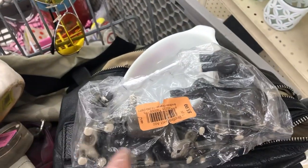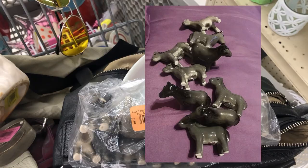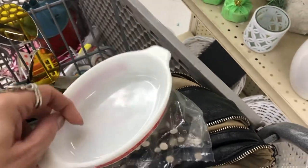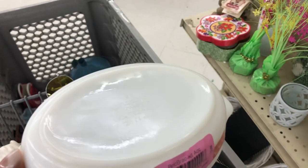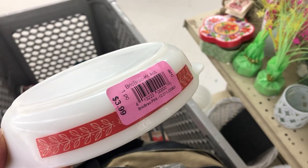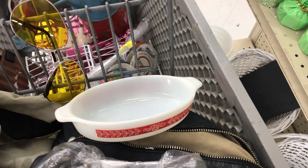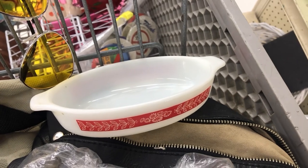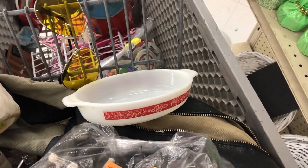My goodness. All right, this is half price, so it'll be $3. About five sets of horse salt and pepper shakers. Now, this isn't a whole lot of money, but serving pieces do better, and it's in good shape. It's a Pyrex, a little bit more vintage. It is laurel leaf. For $3.99, I've seen prices sold, depending on the platform, anywhere from $15 to $38. Because it's a little serving dish and in great shape, I'll get that. How fun is that?